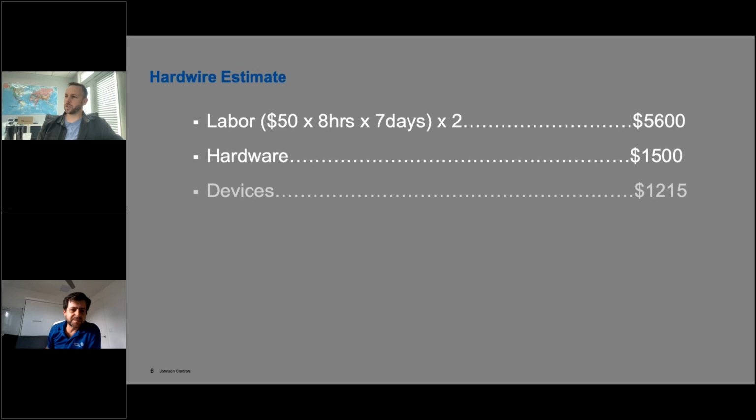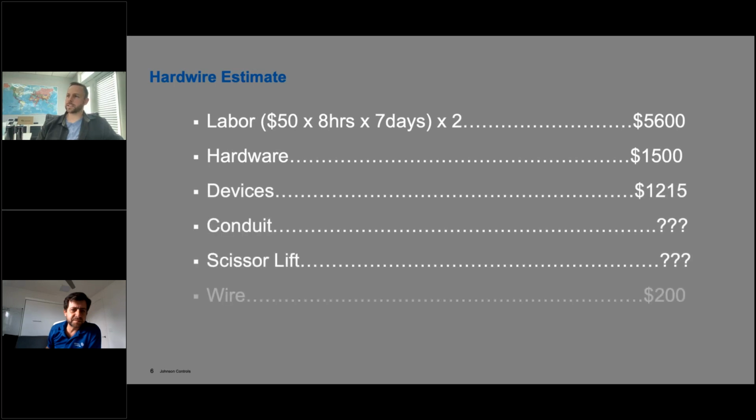We had a customer that reached out to us and said, my estimated hardwire cost with labor for a job, he was looking at 2 people spending 7 days at $50 an hour. It's going to be $5,600 for his labor. Hardware is $1,500. Devices, another $1,215. He didn't add in the conduit, but there was a conduit cost to run the wire in, and renting a scissor lift. He didn't include that, but then wire, and he was saying $85.15 were his real world costs.